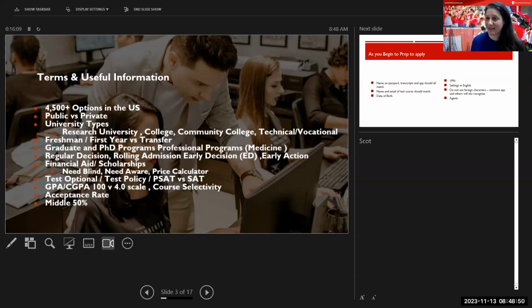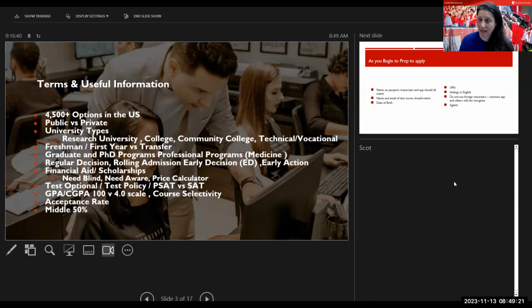Acceptance rate is another big term. Acceptance rate means how many students have been accepted out of the entire applicant pool. It doesn't mean that your application is guaranteed. It doesn't mean that for this current year the acceptance rate will also stay the same. It's just sort of a generalization. So at Stony Brook, last year our acceptance rate was 48%. We imagine that it'll be about the same. We don't anticipate that it won't, but of course, things to keep in mind.